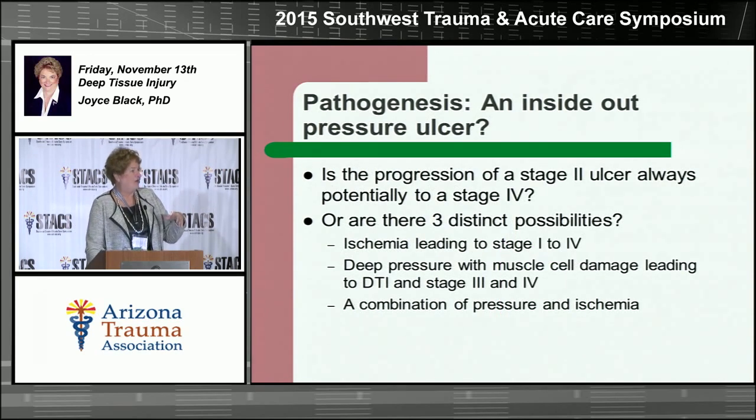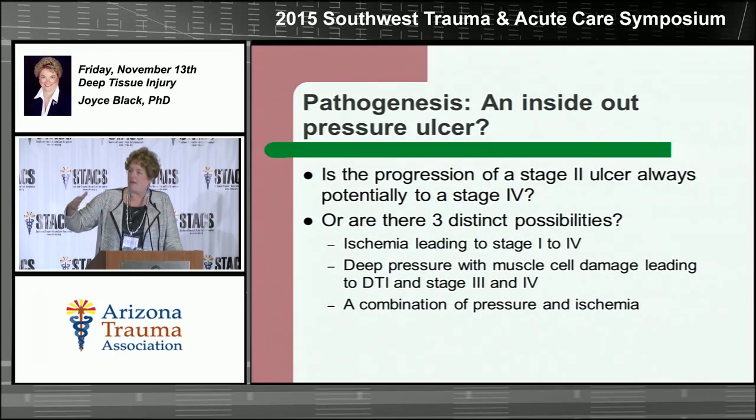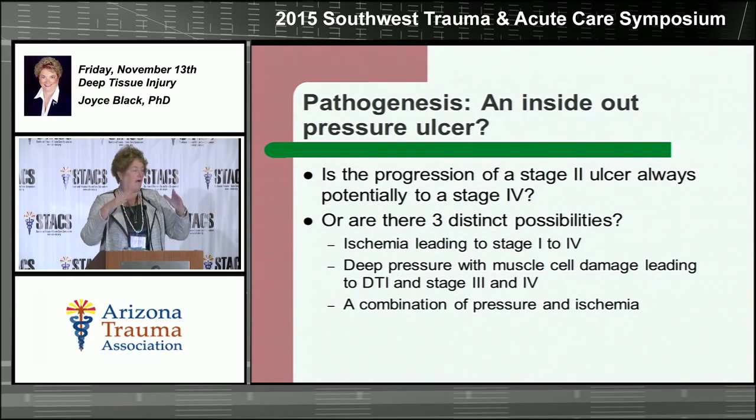The way we were taught about pressure ulcers is that they start as a stage one, and then they become a two, and then a three, and then a four, and it all takes quite a while. This flips that hypothesis on its head, in that these pressure ulcers actually start, as I said a second ago, at the bone-muscle interface and are like the tip of an iceberg.